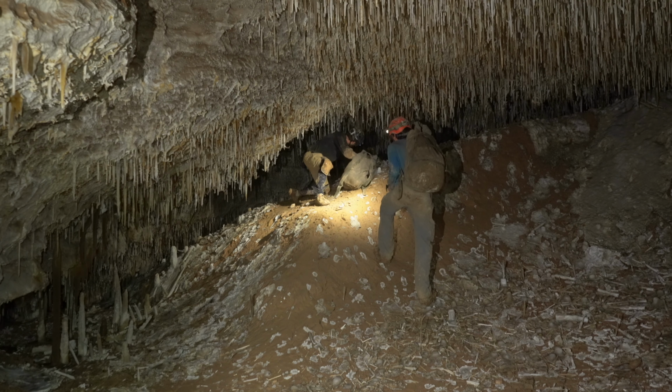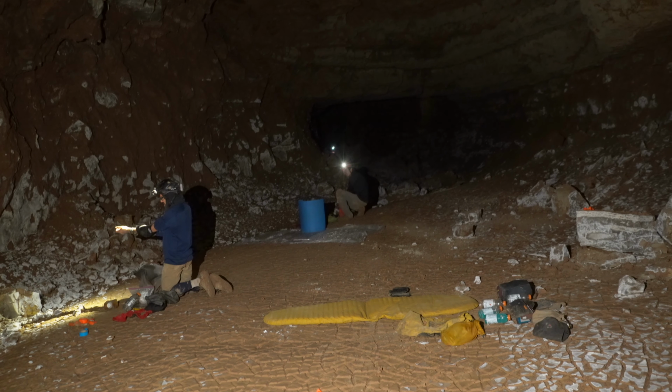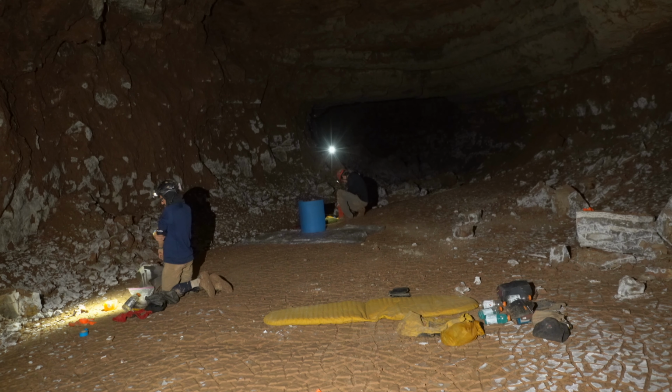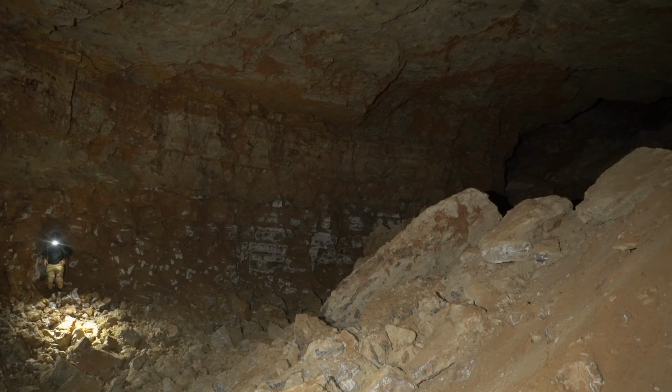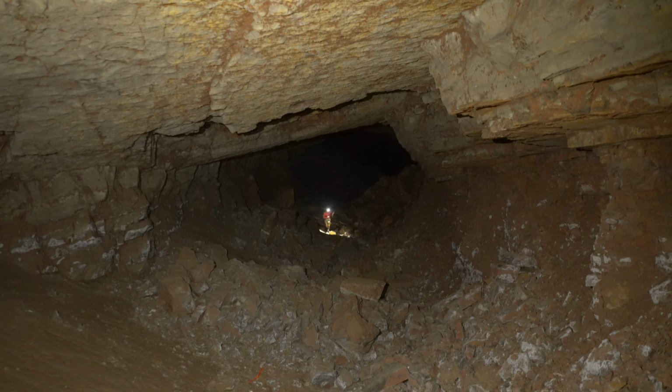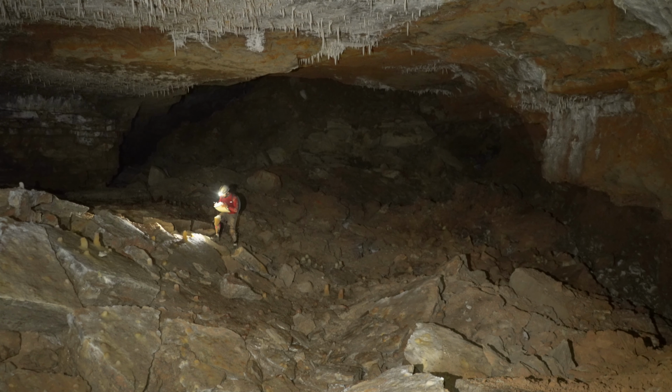At 3 a.m., after 18 hours of caving, we found a nice flat area in the passage we were surveying that wasn't too muddy, so we took advantage and bivouacked for 6 hours. We went straight from surveying to sleeping and back to surveying again, but this gave us the energy to go another 18 hours.